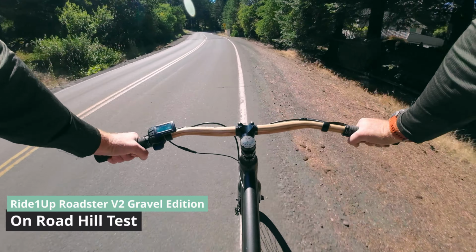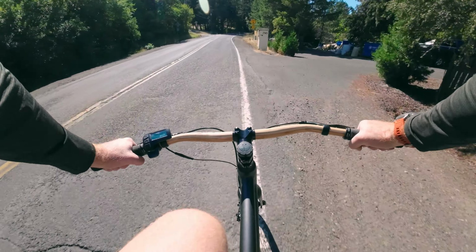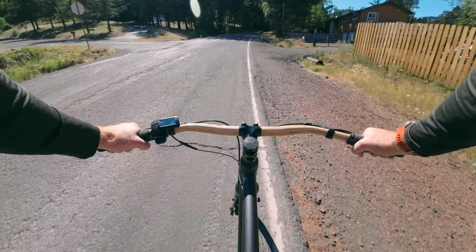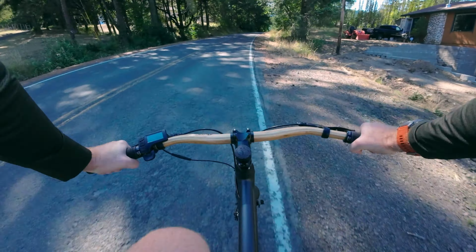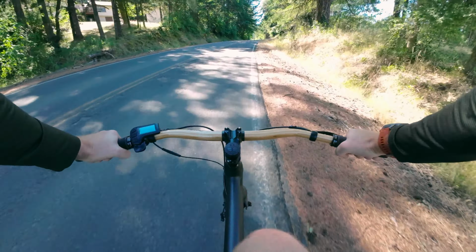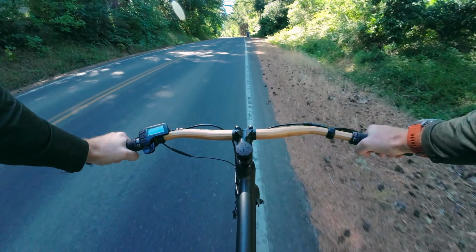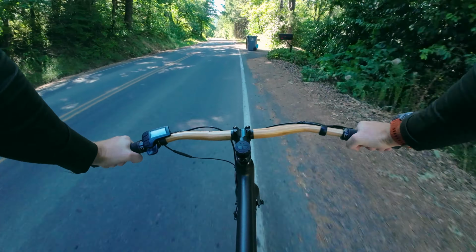Now, where the points start to come back towards the Velotric T1 for paved riding is when you get out into the hills. Like I said, that single speed drivetrain really limits your gearing ratio to have to put in a little bit more work to match the motor to get up the steeper hills. Now, this hill's not too bad, but I'm still having to apply quite a bit of force to get this bike up it, where the T1, I got gears. It's just a little bit easier.